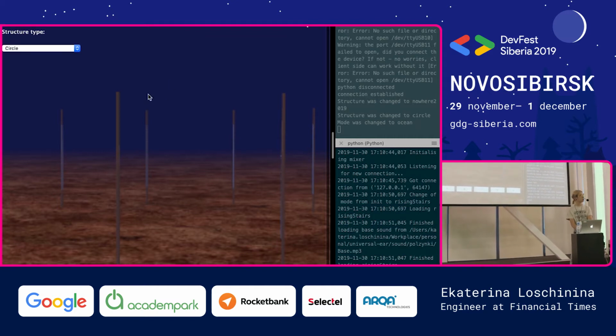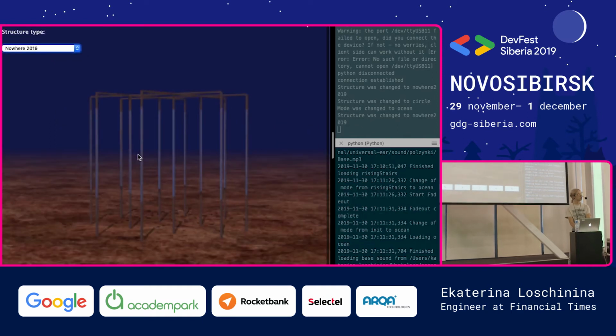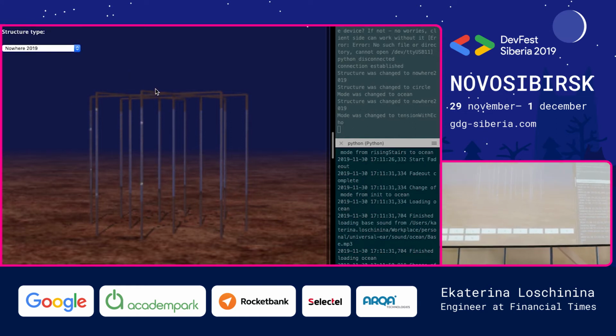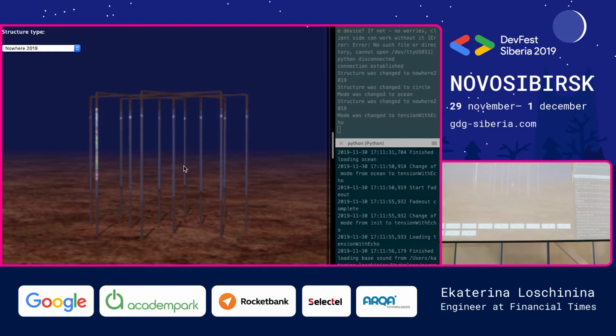It does react to keys. Let me show this to you. The visuals will come later. Let me maybe, in the end, do a small demo of how it reacted to the tension. So this is a slow tension. This is a fast tension. Boom. Yeah, so all written in JavaScript.